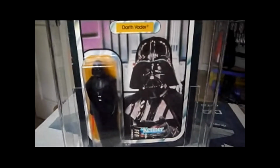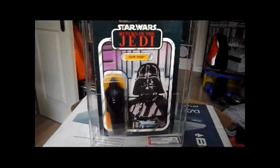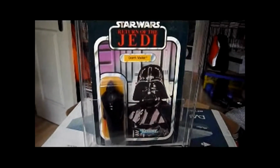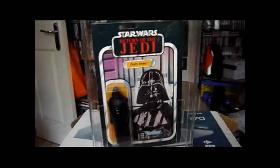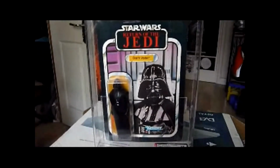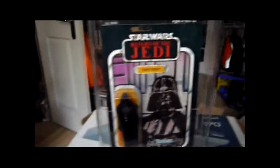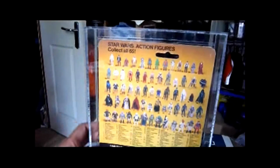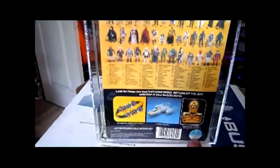Let me think. I should know these. I've talked about it anyhow on one of my Han Solo reviews, because I've got the Han Solo with the updated picture as well. So they just did it to refresh the line, and this picture looks amazing. It's the same figure though, and on the back you've got a 65 back US Kenner card with the pop at the bottom.